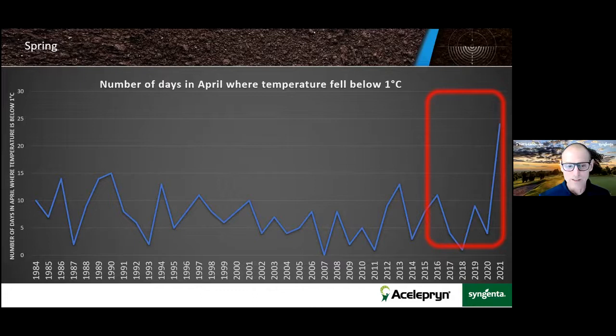24 days where we reach 1 degree. Now, this data was from Coventry, but I could pull this graph off from anywhere around the country and see very, very similar. So in a year where we've seen opportunities for the insect to develop more in the autumn, and we're waiting for growth in the spring to recover from it, we have been hit hard this year.